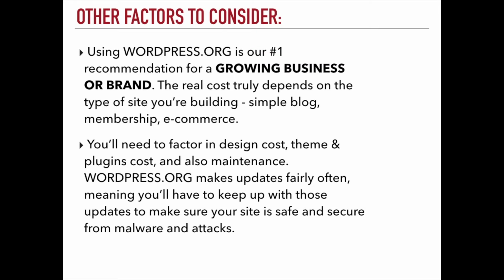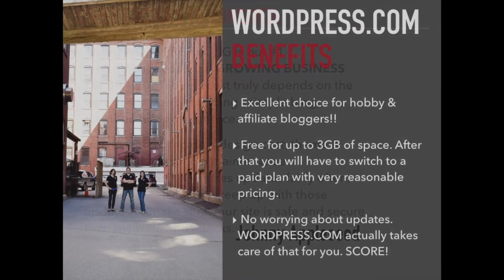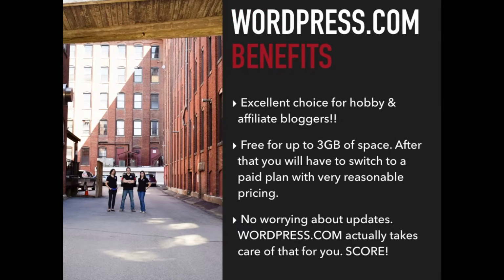So heading over to WordPress.com, their benefits tend to be more on the side of a hobby and affiliate blogger. You're going to have about 3 gigabytes of free space when you sign up. After that, you're going to have to switch to a paid plan with very reasonable pricing. With WordPress.com, you don't have to worry about updates at all. WordPress.com actually takes care of that for you, which is a big score for people.